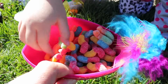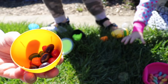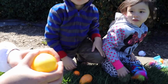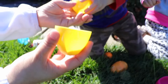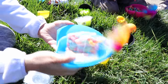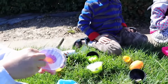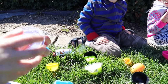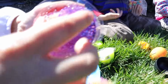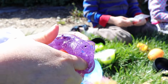Yeah, okay. There's this one. It's Reese's. Chocolate. Yeah, very cups. Blue one. Ooh, another gummy. Sour gummy. Can you eat the slime? What? No. It's literally slime. Who wants to open this egg?